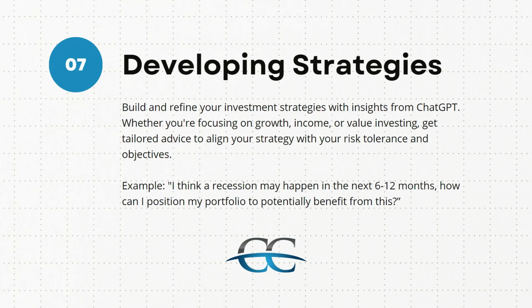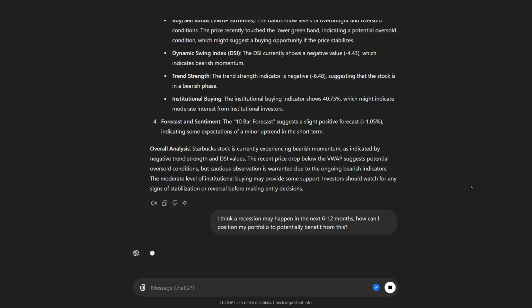Okay, number 7, developing strategy. You can build and refine your investment strategies. You can build trading systems, technical trading systems. Like I said, you can do some coding, whatever platform you're into. However, you can also create broad-based strategy, like we'll use in our example. I think a recession may happen in the next 6 to 12 months. How can I position my portfolio to potentially benefit from this? Let's see what it says to that one. Enter and off we go.